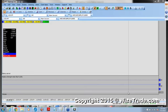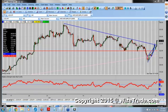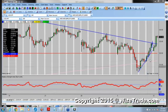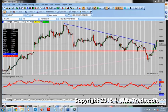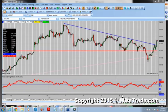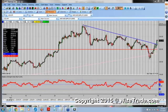Dollar yen, trying to get through all this so we don't have to do any more morning analysis, go through this while Steve from Athens joins us. So the dollar yen, last week we had a false breakdown. On Friday we were testing this resistance. Obviously we broke out because of the developments over the weekend.